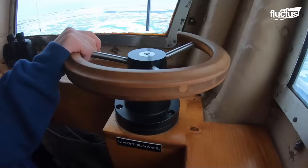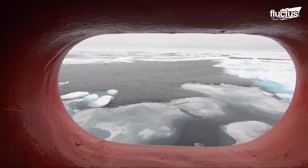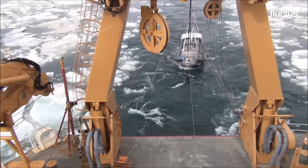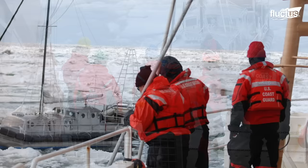As part of the United States Coast Guard, the Healy and other icebreakers are sometimes called upon to perform rescue operations. In July 2014, a 36-foot sailboat became trapped in the Arctic ice about 40 miles north of Barrow, Alaska, the northernmost town in the United States. The man had been attempting to sail his boat from Vancouver to eastern Canada through the Northwest Passage. Unfortunately, he only made it about a third of the way before becoming trapped.